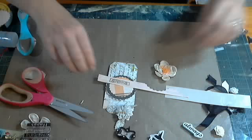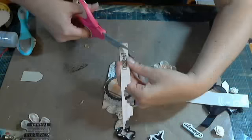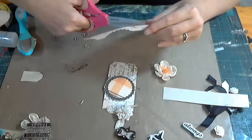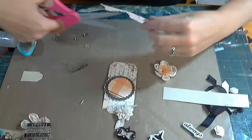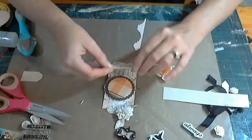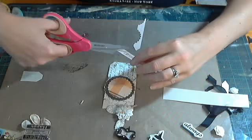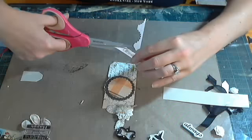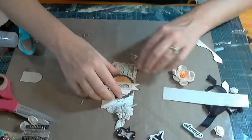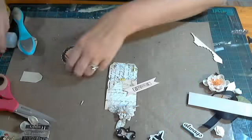Alright, I'm just going to batter this up a little. So I'm just going to cut out a couple notches around that word. It's not really even. Hold on a second. I gotta trim a little bit more off. Okay. It says gorgeous. Just like you guys. You're all gorgeous. Alright.